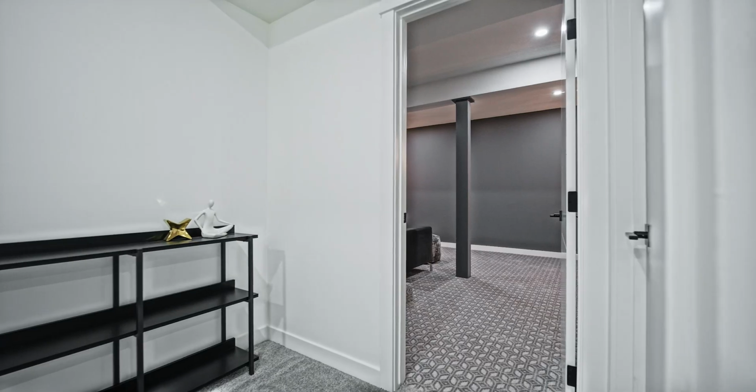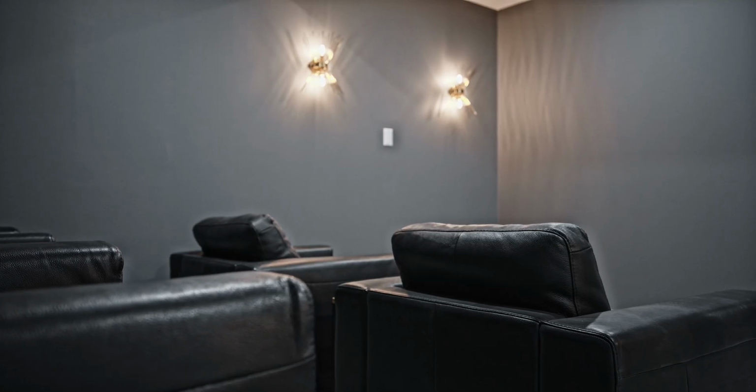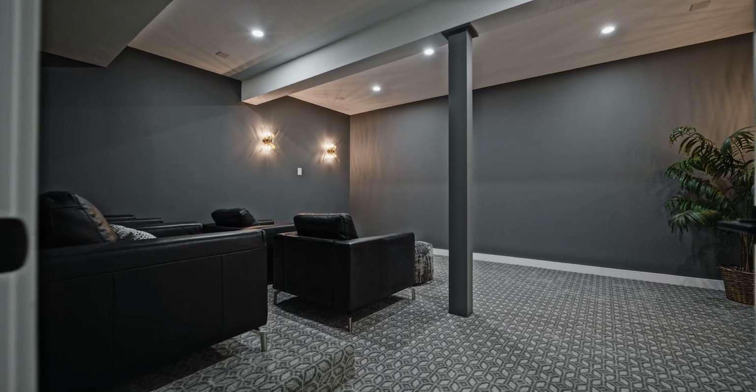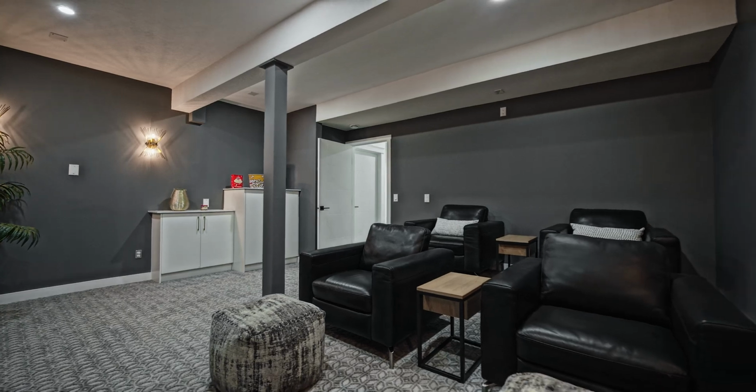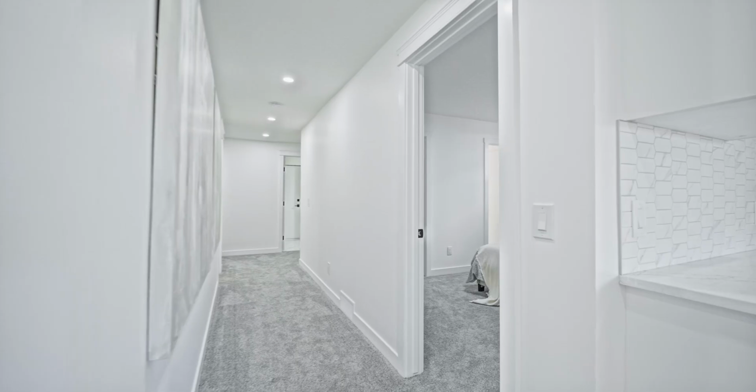And this tucked away multi-tiered media room. And this is not your typical space. 3 walls of concrete, one with upgraded insulation, perfect to jack up the music or turn up the volume on your favorite feature film.